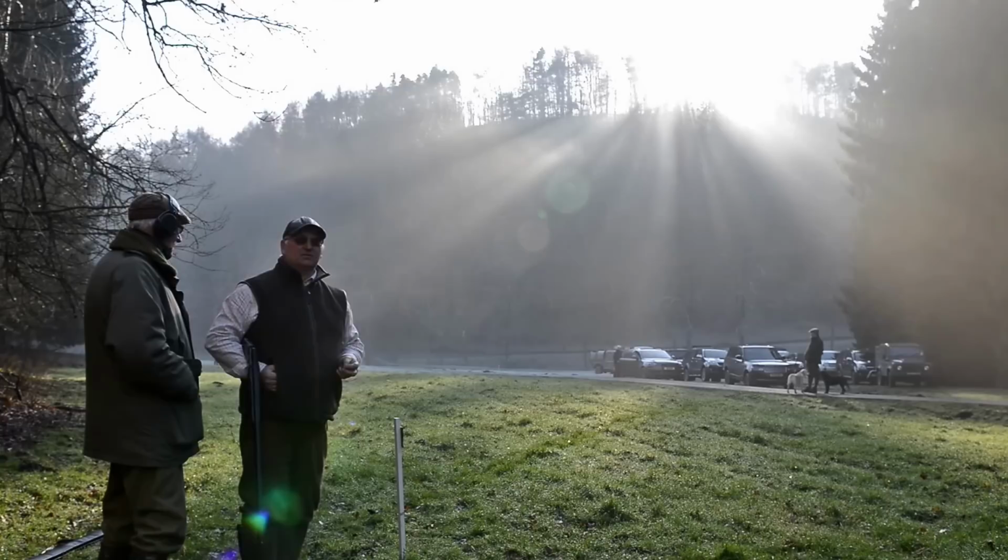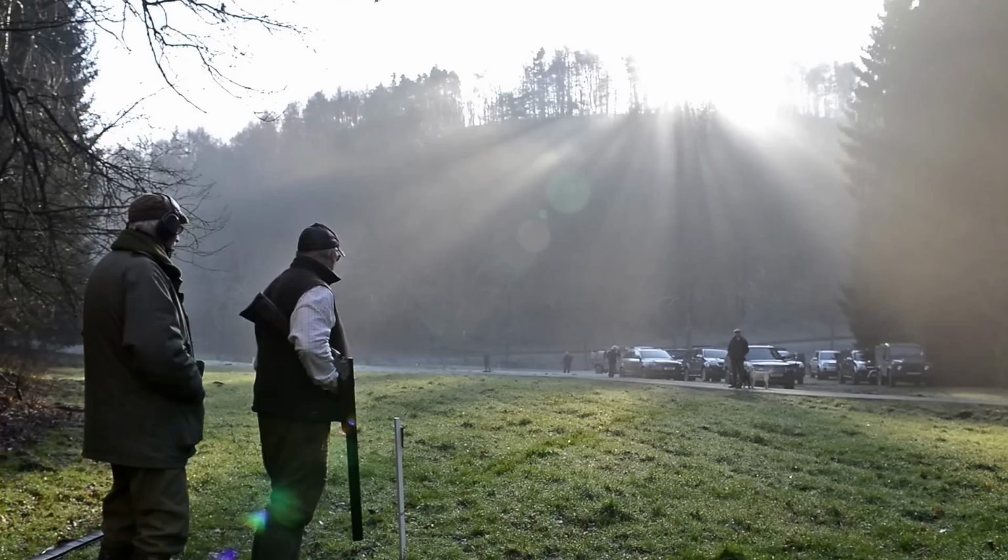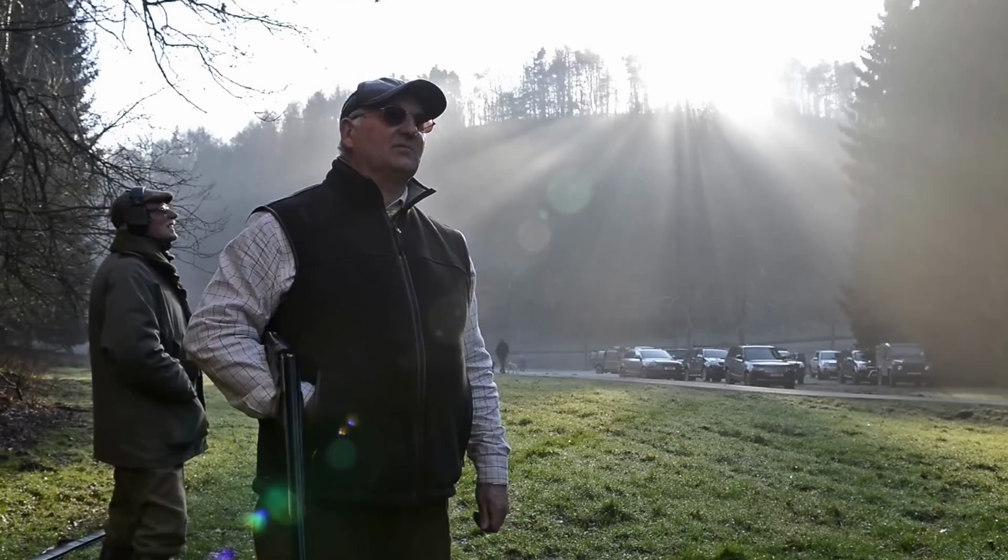Oh, yeah. This is the drive. Oh, I forget what they call it. We've shot it loads of times, haven't we? We have. What do they call this drive, Ian? Skilbeck's Bank. Is that what it says? Yeah. It's the fourth drive at Duncombe Park, a drive called Skilbeck.